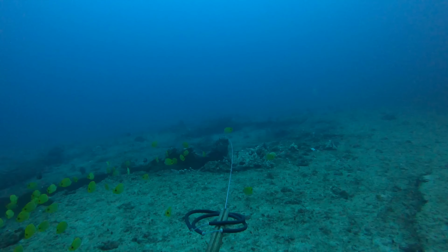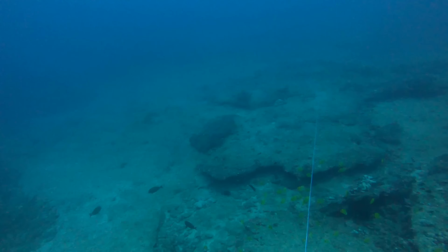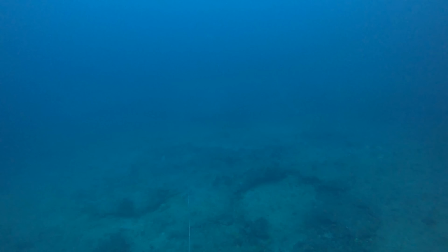Probably could have waited and crawled a little bit closer, but I didn't want to chance it. He already seemed like he was catching on to me, creeping up to him. And so I didn't want to spook him. But he takes off.